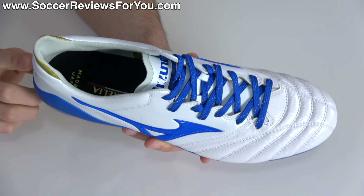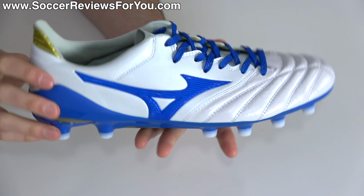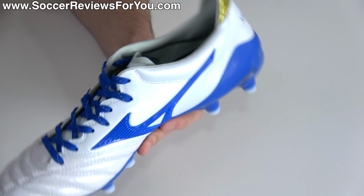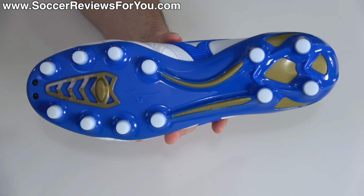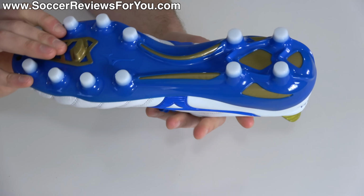Heel lockdown is excellent, partially due to the fact that the construction is a little bit more narrow. Obviously, it's a made in Japan Mizuno product, so the build quality and quality of materials is better than anything on this list, I can tell you that. And then as far as the sole plate and stud pattern is concerned, it's obviously very sprint frame-esque in regards to its design. Good flexibility, but nice and solid as well.